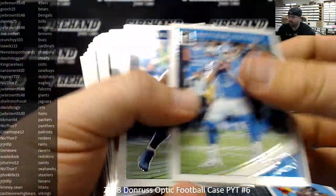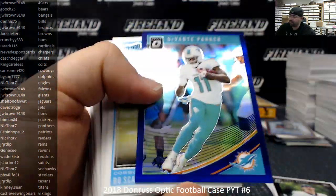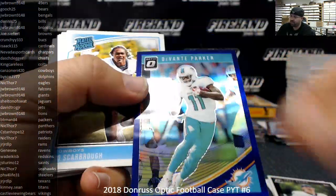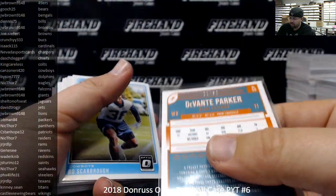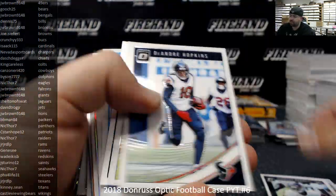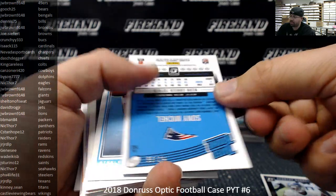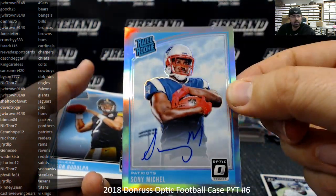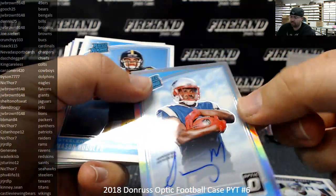James Washington. Deshaun Watson, 88 Tribute. Trey Quinn. Purple Devontae Parker, numbered to 50 for the Miami Dolphins. Dolphins going to Bison. 22 out of 50. Scarborough. Deontay Burnett. Sony Michel, numbered to 99. Nice. We got a Silver Prism Auto of Sony Michel. Patriots going to Stan Hope. Patriots are one of those last several teams that were left.